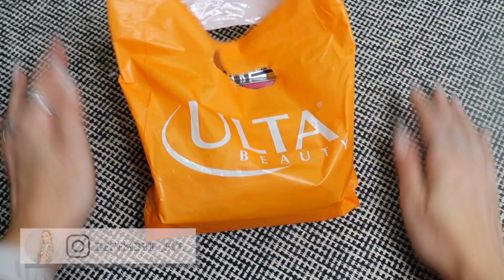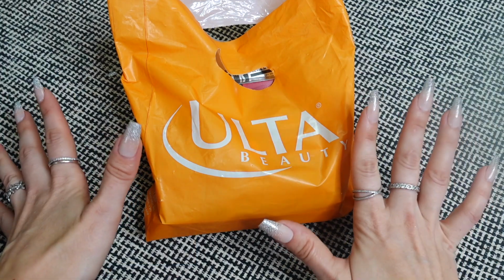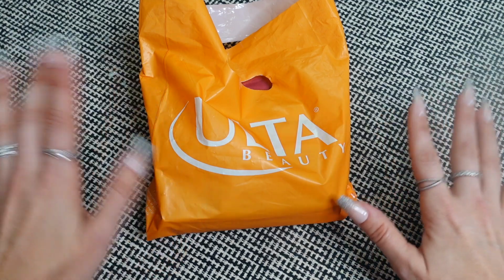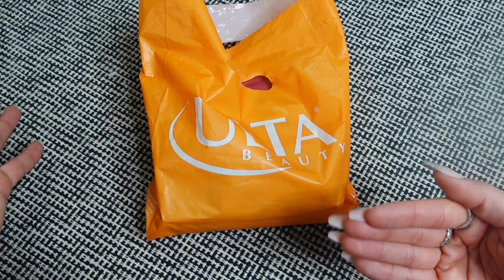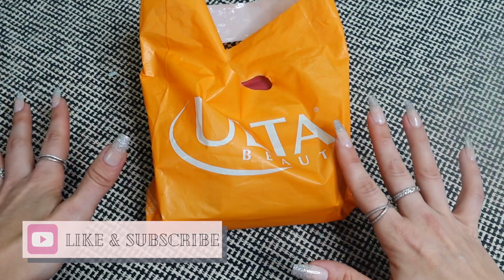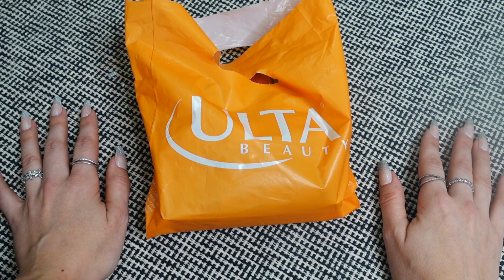So today I'm gonna show you what I recently bought at Ulta. I'm gonna package everything, do the swatches. I haven't had a good Ulta haul for a while, but I've had my eyes on some of the things and there were some sales happening, so I thought I would just grab some new items. So let's get into everything and package, swatch. Let's have some fun.